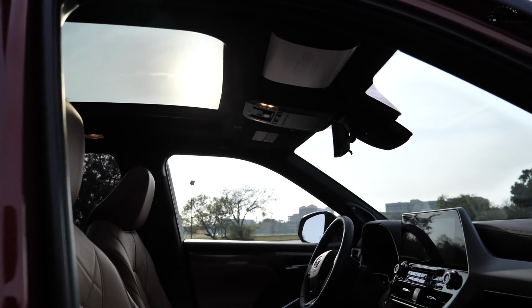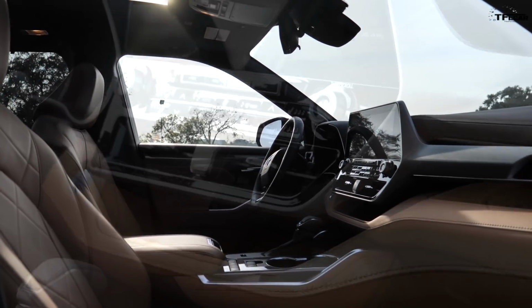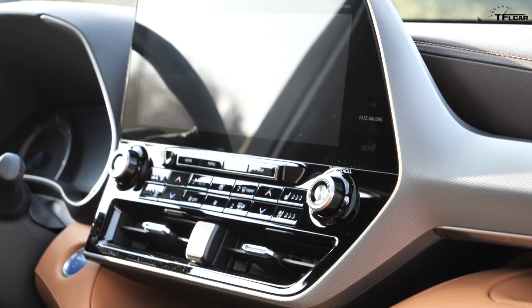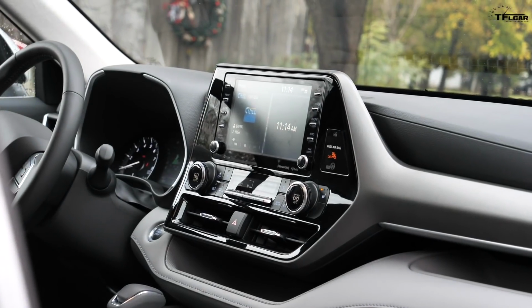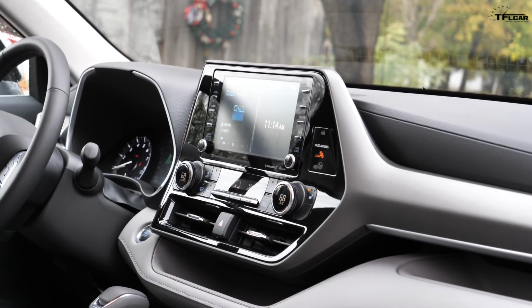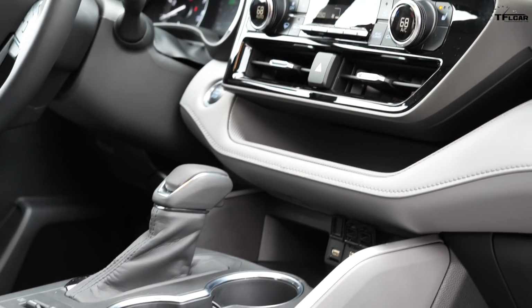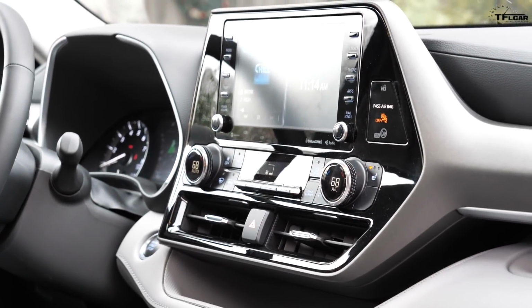Now that we've worked our way to the front of the vehicle, let me point out some of the really interesting features that are unique to the Highlander. First and foremost, if you get the top trims, Platinum or the Limited, you get Toyota's biggest screen that you can buy, which is 12.3 inches. In this XLE, it's not quite 12.3, but nevertheless, it's a big screen. Plus, here's the important part. You can get Apple CarPlay, you can get Android Auto, you can get Alexa integration, as well as Waze standard in all trim levels, which is pretty cool.